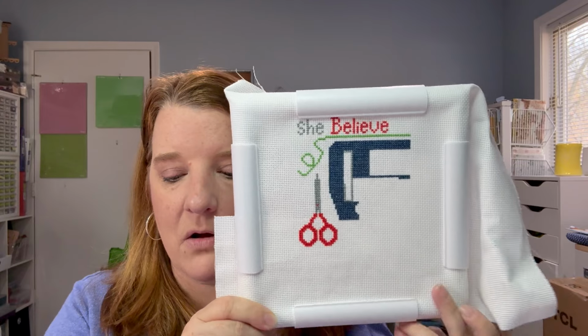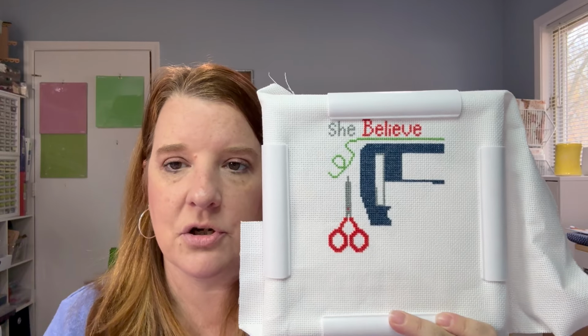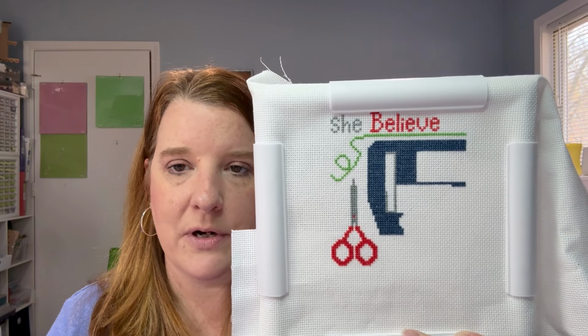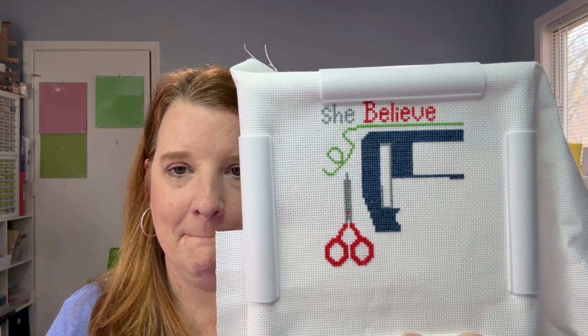This is actually my oldest WIP. I actually started this in October of 2022, but then restarted it in January of 2024. So I'm trying to get some of my older non-full coverage WIPs complete and out of the way.